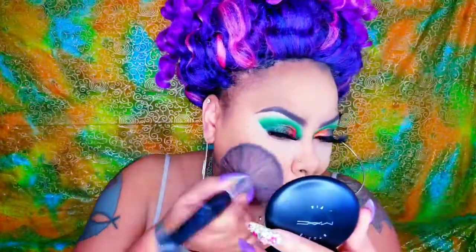Guys, I don't know if it's the Juvia's Place setting powder or the MAC Studio Fix Powder. But between the two, I can't see a pore in sight. Guys, I'm quite happy with how my complexion has turned out so far, yeah.